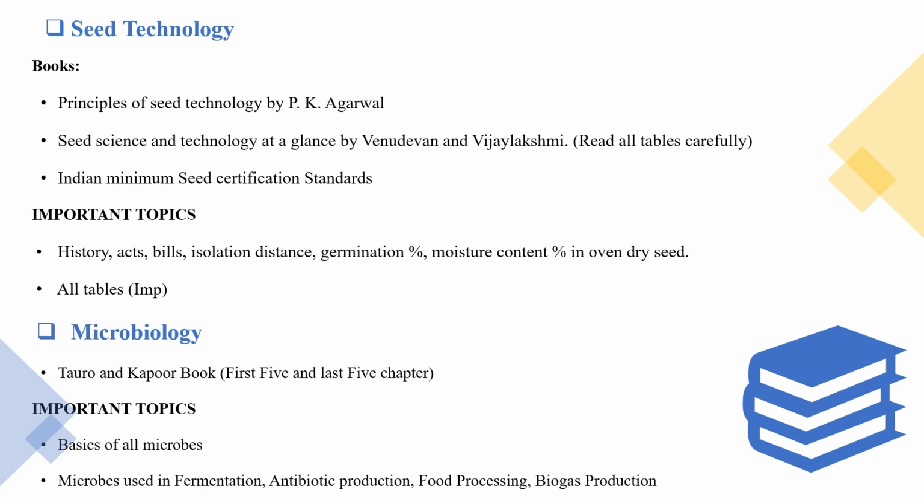This year, 2 questions were asked about structural differences of the outer and inner cell wall of bacteria, their porins, etc. It is also covered in your pathology part, and the last chapter of that book covers microbes used in industry, either in fermentation, antibiotics, food processing, etc. And in the last, there is one chapter, biogas production, which is a very important chapter, so you have to read that also. That's all about microbiology, and now comes plant physiology.